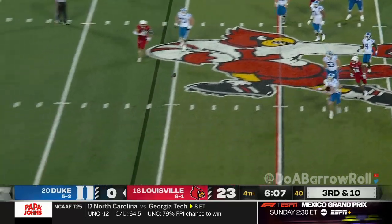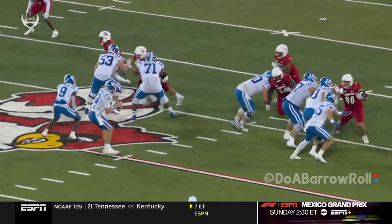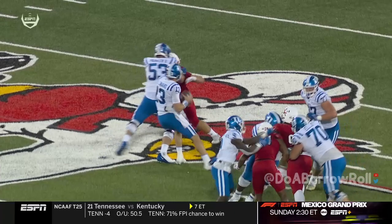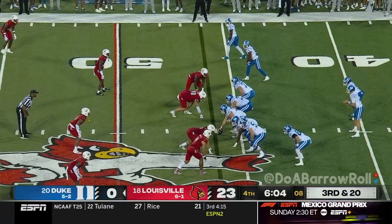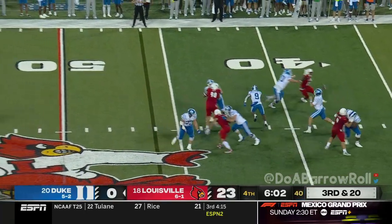Leonard in trouble. He took a hit up high, and there is a flag. The redshirt freshman who's filling in, not very experienced. You're engaged with one of the best defensive ends in America, Ashton Jalon, and you're engaged forever. As you can see, grabbing that jersey. Against Jalon, it is not good. 3rd and 20, 6 minutes to go.